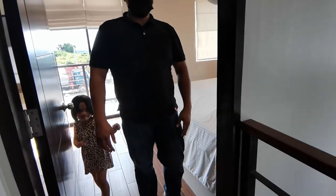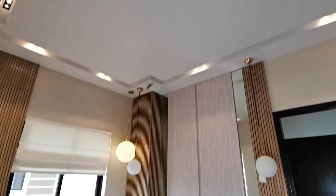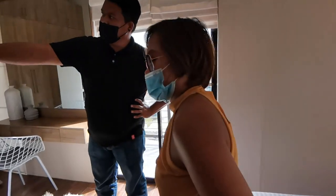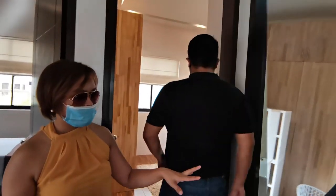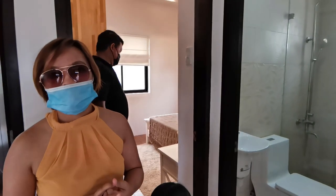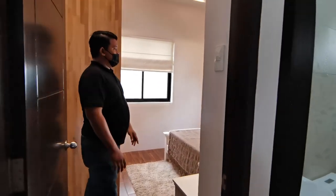Okay. This is the master bedroom. After the master bedroom, it has its own CR. The cabinet is already included. Common toilet and bath for the second floor. So the actual materials, but glass is not included. What's that? The bedroom. Another room.